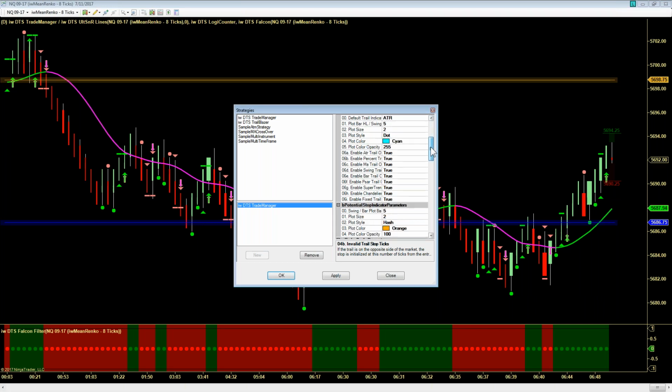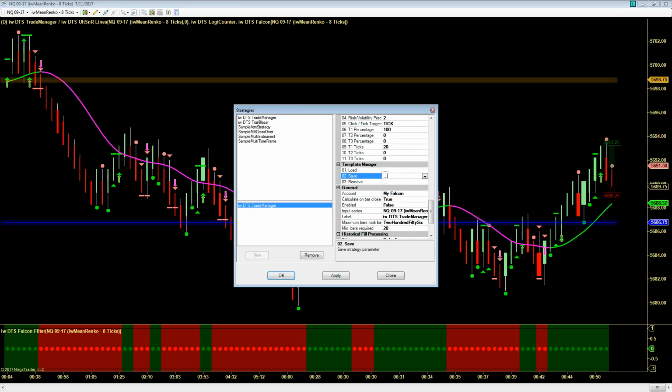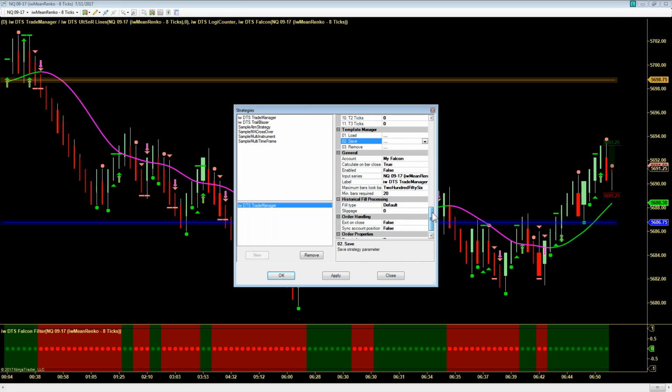All right. If you have already a template, you can save it here as your template. If not, you may want to give it a name. Just type in a name, press enter, and then you'll have a template for future reference so you don't have to do this all the time. Then go back here to your Enabled and turn your trade manager back on.